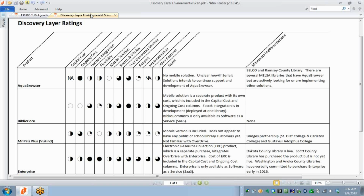The ILS Operations Committee asked us to come up with a Consumer Reports-style chart that they could look at. So this was our best attempt to do that. Again, the lettering is kind of small, but I'll just tell you the categories at the top are capital cost, ongoing cost, Horizon integration, flexibility, mobile solution.